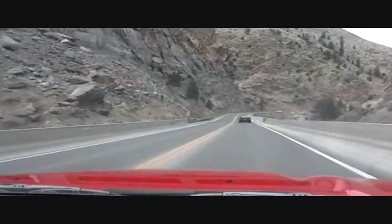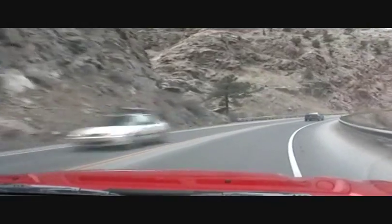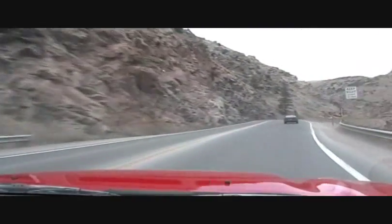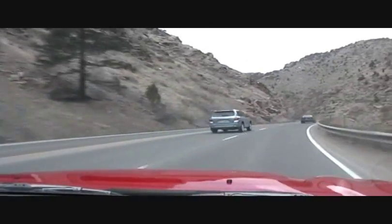For a car with almost a decade of aging, it has held up fantastically, which is a true testament to the superior quality. It's got over 130,000 miles, and the engine and suspension is still really tight. It's quite impressive.